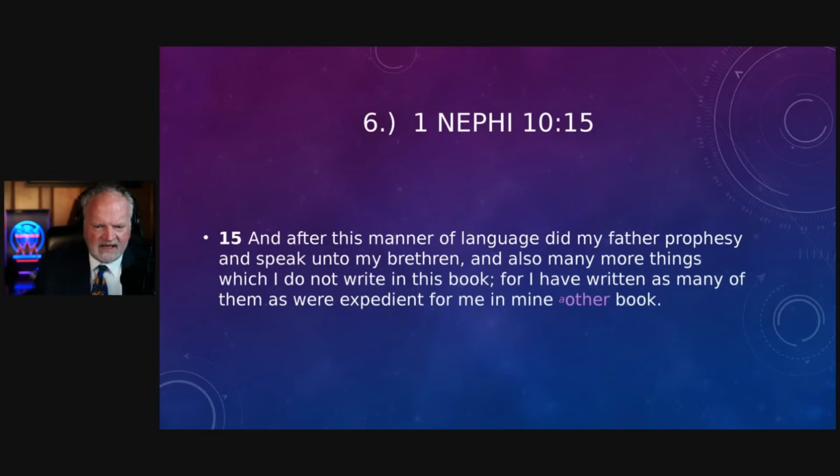So now he's talking about the plates as books. But once again, he wants to make that distinction clear to the audience. Hey, I've written this stuff here, and my father prophesied and said a lot of things unto my brethren. Those are in this other set of plates, right? They're not here. I'm not going to write them down here. I wrote some of them down, but if you want the full account, it's over here in these other plates. And also many more things which I do not write in this book, for I have written as many of them as were expedient for me in mine other book. Why does he care to make that distinction? That's a question. So that's example number 6.